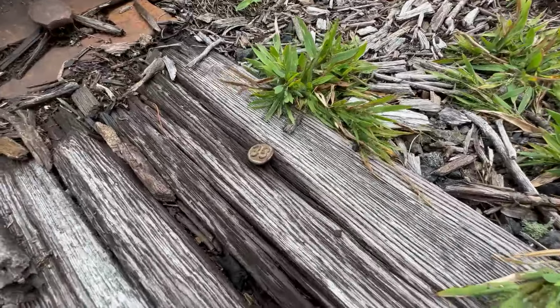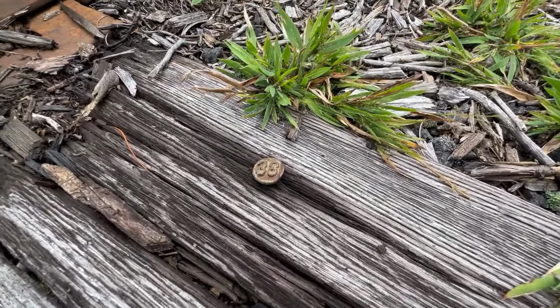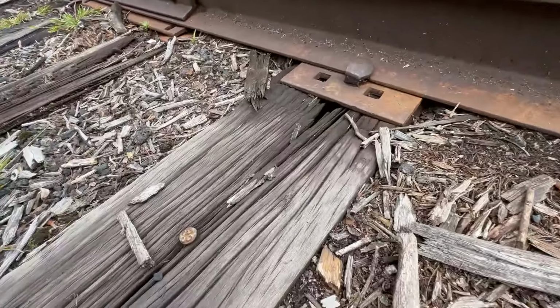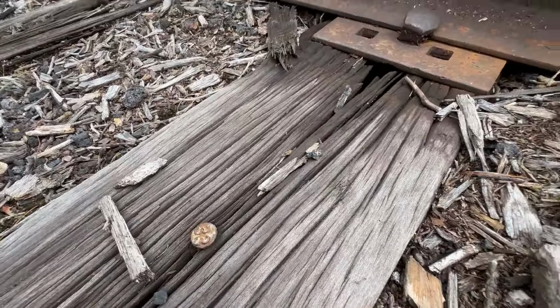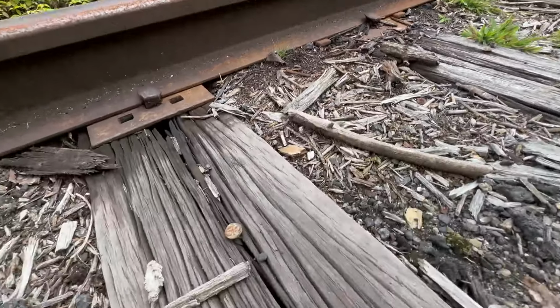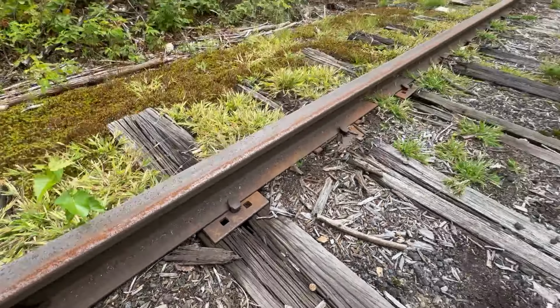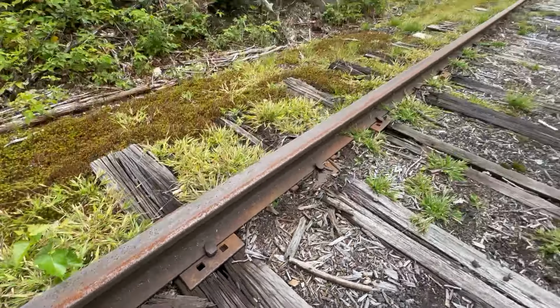So I just noticed these things in here, almost like nails with numbers on them. It says 33. I'm not sure what that's all about. I've never seen that before. So let me get a closer look here. It says 33 on it. I see one here, so there's just two of them. Not sure what that's all about. Let me know if you guys ever seen something like that.